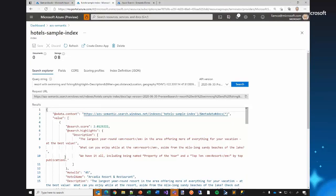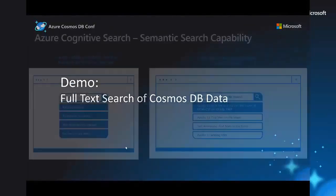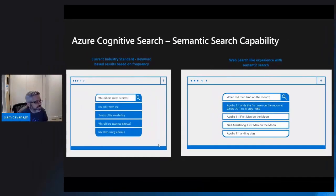But before I do that, let me switch back over to my PowerPoint and show you what I was referring to. So if you think of textual search, what I want you to think about is traditional search, or search as it is today. Look at this image on the left, where somebody said, when did man land on the moon? Search engines today, for the most part, are very linguistic. They take those words and do different variations of that to find which text or which words most closely match that. Remember, I searched for the word swimming and it found swim. That's a variation of the word, which did okay.